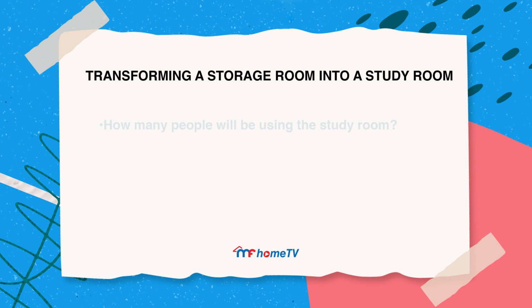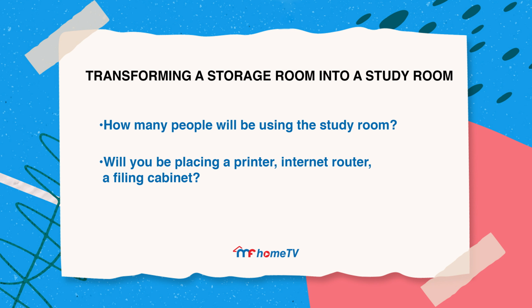Once we have cleared up the space, we then apply functionality. How many people will be using the study room? Will you be placing a printer, internet router, a filing cabinet? Identify the walls that have electric sockets so it will be easier to lay out the room.